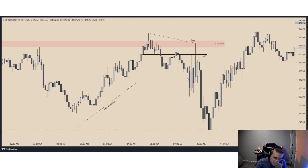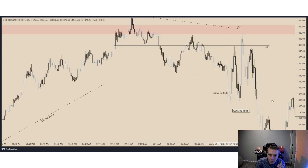As you can see here, what do we end up doing? We end up opening right here. We end up actually displacing lower, then end up displacing higher, then lower, then higher, and then back lower. So I would call this a seek and destroy Judas. I don't know, that's kind of what I'm just going to call it, and that's how I'm going to interpret it. But basically, we had a seek and destroy Judas.